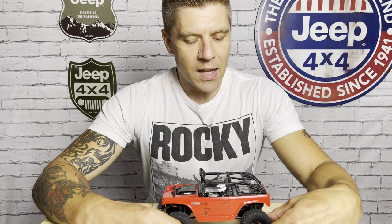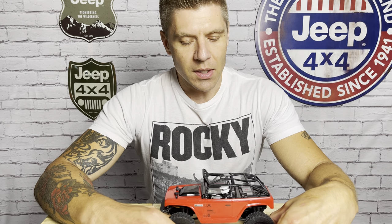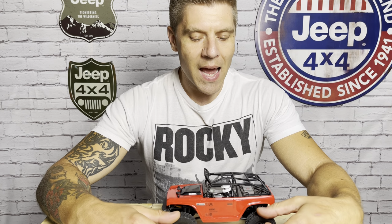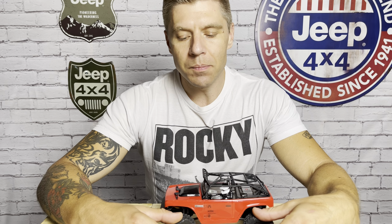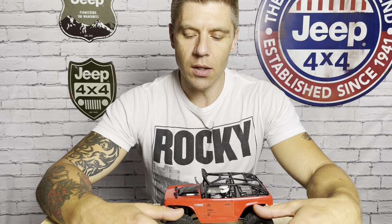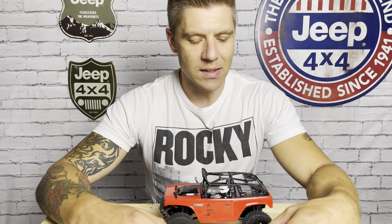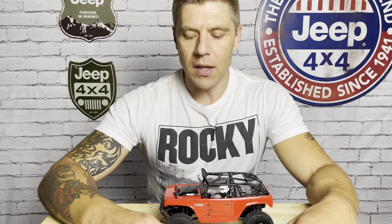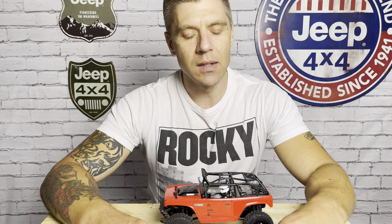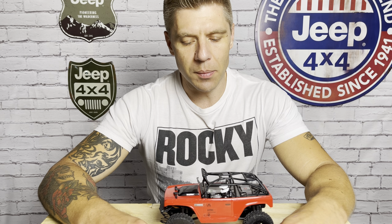So with the SCX24, you do get a pretty bulletproof design. That is one of the things that Axial has done really well with, I feel, is that this is a pretty tried and true platform, and it's reliable, it's solid, it's pretty tough right out of the box. And the plastic bodies, they scratch up a little bit, but there's no paint to really rub off on here. They could take a beating and hold up pretty well.